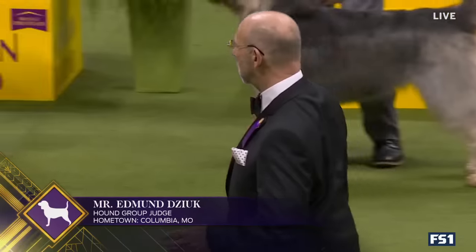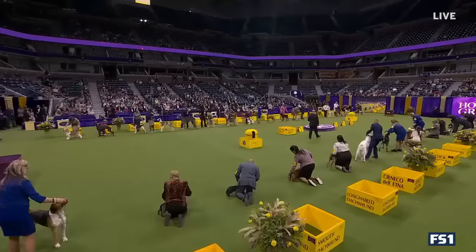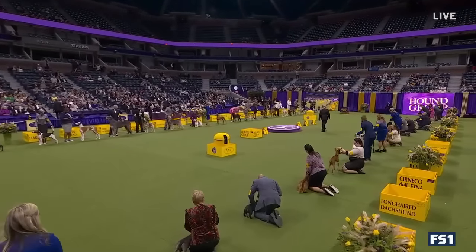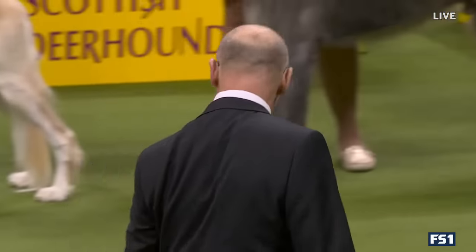Now he may be making a selection next, taking another look at the side. And he can call out any number, right? Correct? That's right. Five, it's usually seven, around eight dogs that they'll pull. This is a large group, though. A lot of beautiful, incredible dogs in here.